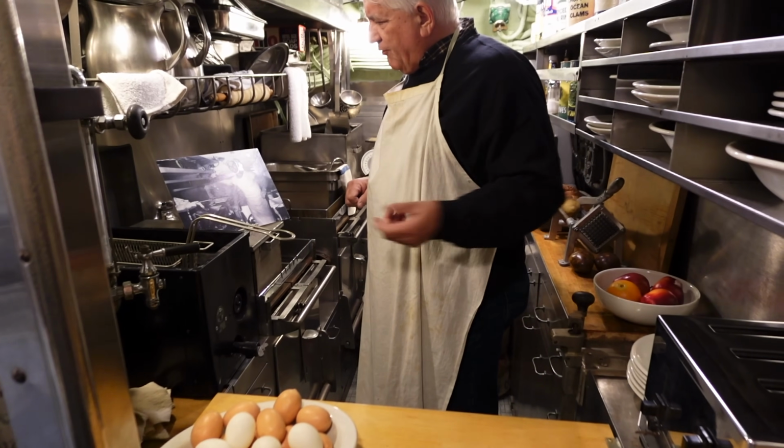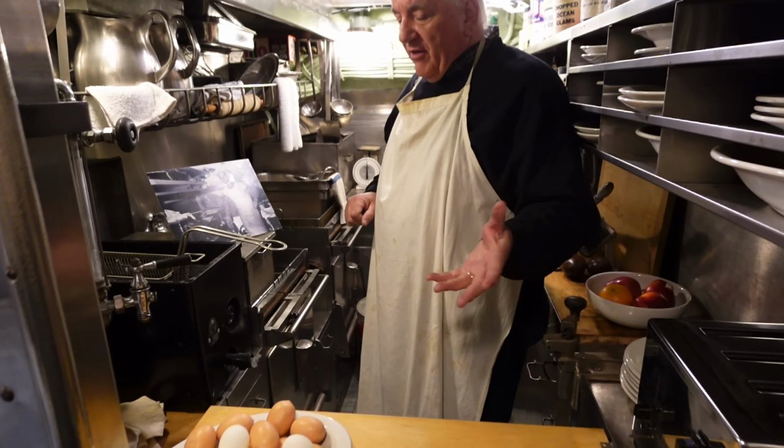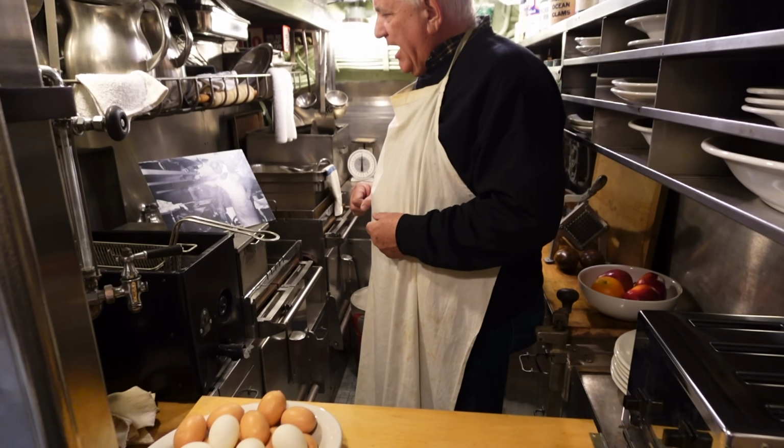Again, it was a common trick of submariners. As it turns out, a lot of the crewmen said, we knew the difference between powdered eggs and fresh eggs, but we didn't want to complain because it was the only option they had.